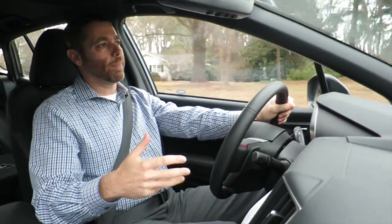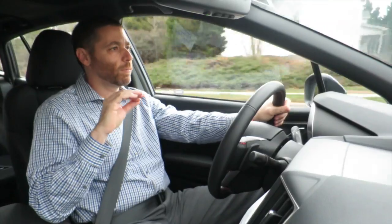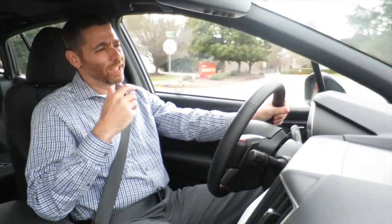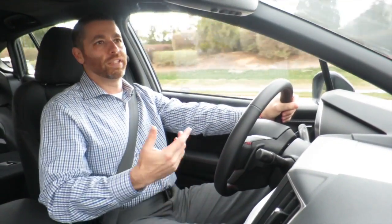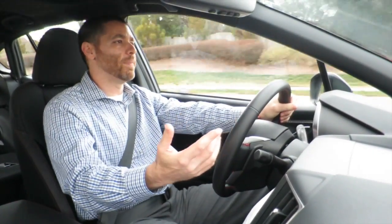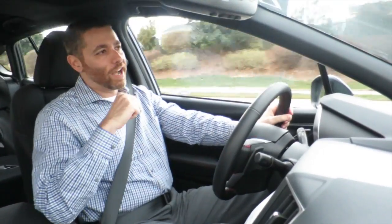So anyway, if you are shopping for this type of car, man, definitely go drive the Impreza. I think it'll be a strong contender. I don't think Subaru has a problem selling these, and I don't think they're ever going to outsell, say, a Civic. But if you live in a northern climate where all-wheel drive is a must, man, this thing is a definite winner.